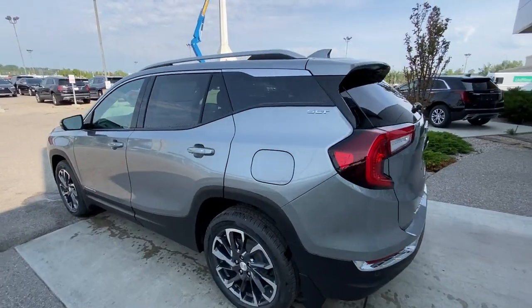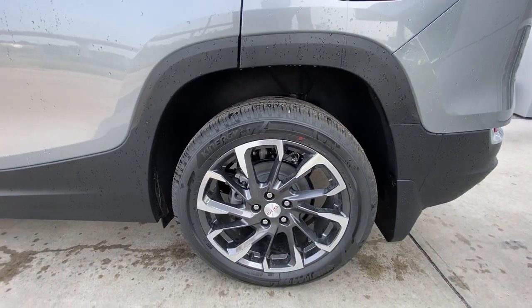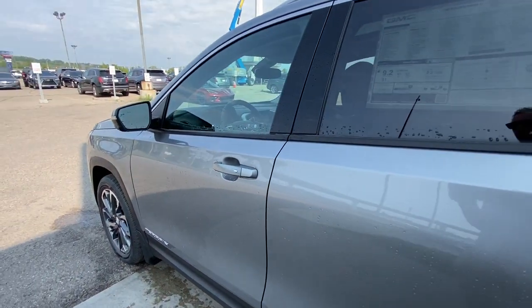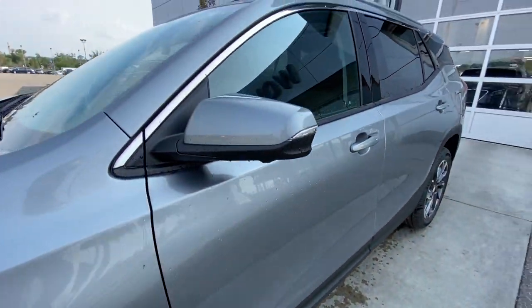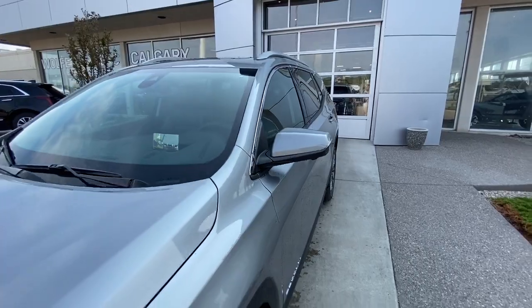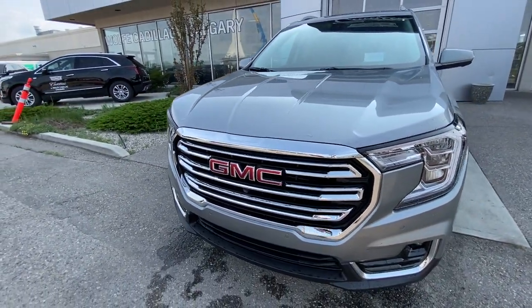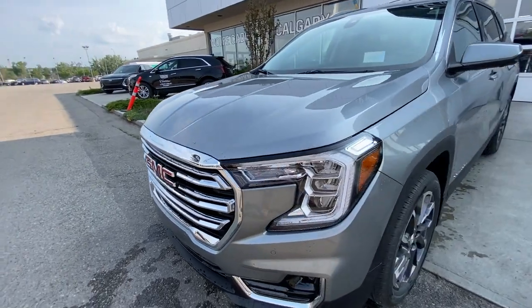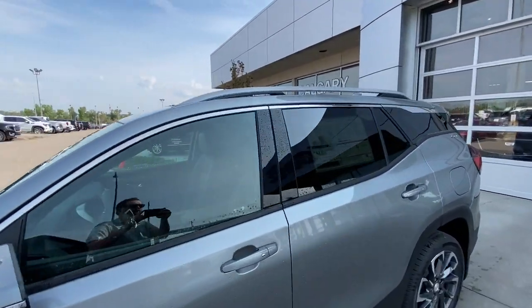Taking a look at the exterior of the Terrain, starting off with the 19-inch aluminum wheels paired up with Hankook Kinergy tires. Moving right along, paint-matched door handles, Terrain badges on the doors, paint-matched mirrors with LED turn signals. Around the front of the vehicle, red GMC badge in the center of the chrome grille, LED daytime running lights and headlights. Back down the side of the vehicle, this SUV is remote start equipped.